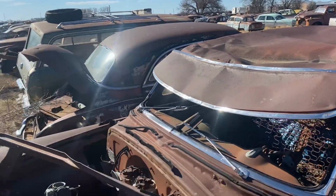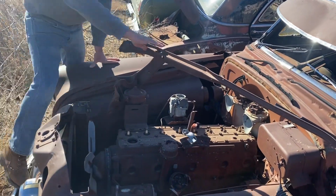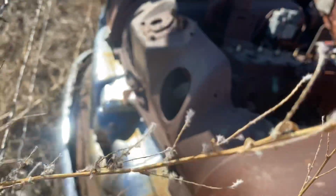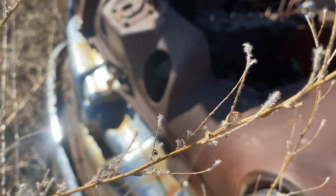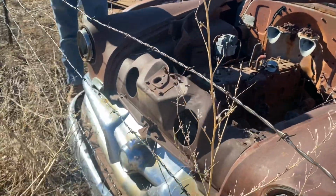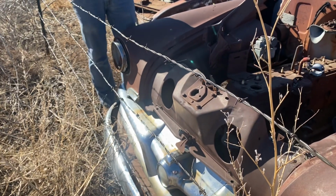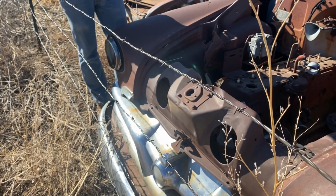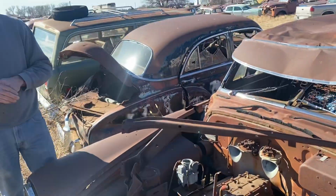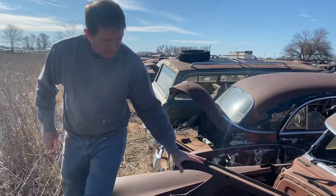The hood's gone off of this car, but we can work our way over here and take a look up here at the front. It's going to be kind of tough to see because we've got a fence right here. This car still has its entire factory grille in it. Those are getting really tough to find. This thing's all here. It's got a little surface rust and a few dents, but I don't see any big rust holes or anything in it, so that's probably a savable piece that would definitely replate. Finding a good complete grille for these old Pontiacs, because there's so many pieces to them, is really tough anymore. So I was definitely excited about that.